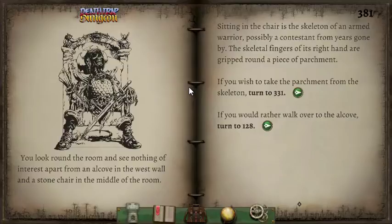Let's see, there's a skeleton in a chair, a throne it looks like, and he has a suit of armor on and a sword and some boots and a helmet, and it looks like he's holding something in his hand, a scroll or something. Okay. You look around the room and see nothing of interest apart from an alcove in the west wall and a stone chair in the middle of the room. Sitting in the chair is the skeleton of an armed warrior, possibly a contestant from years gone by. The skeletal fingers on its right hand are gripped around a piece of parchment. If you wish to take the parchment from the skeleton, turn to 331. If you would rather walk over to the alcove, turn to 128.